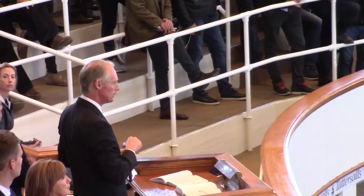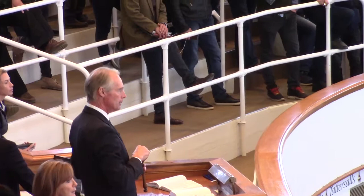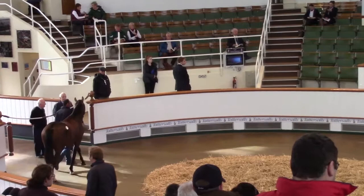There are different styles within Europe. There are some sales companies that use bid spotters to actually take the bid, much like they do in the Southern Hemisphere. We've always thought that the best way is to have the actual bidder connect with the auctioneer so that they have a relationship while the horse is being sold.